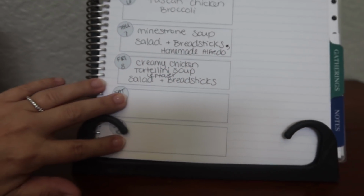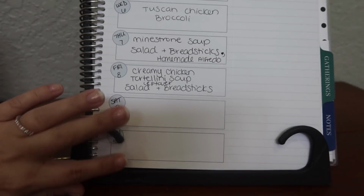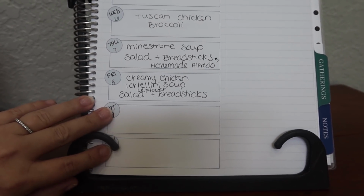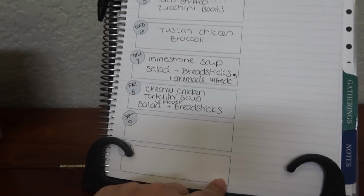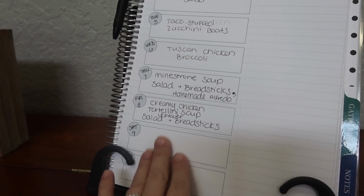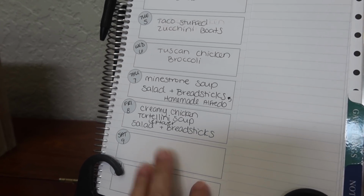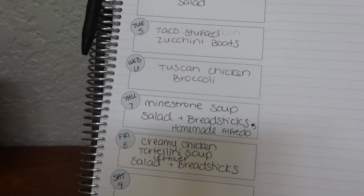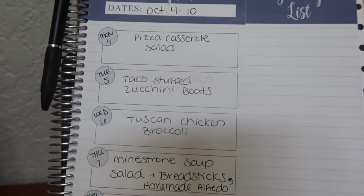And then, like I already mentioned, I have been keeping the weekends free because things pop up, we end up going out, friends come over, that kind of thing. So I'm not planning. And if we have leftovers and I'm not eating leftovers for lunch and we still have a big variety in the fridge, we will pull everything out and do that on the weekend. So that is what we have planned for this week.